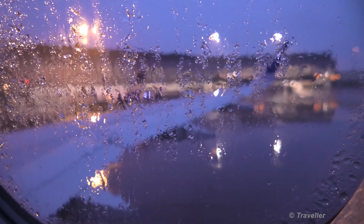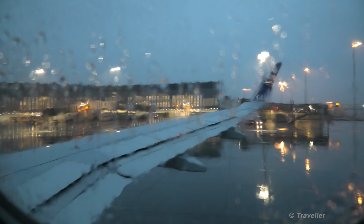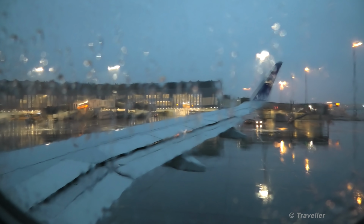This is going to be the best picture you're going to get, so I'm just going to make some quick edits down towards the runway for the takeoff. Flaps are being lowered for takeoff. And taxi into the runway has begun on this wet Copenhagen morning in November. If anybody knows what that sound is, please do let us know in the comments. And now we are just about to turn onto the runway and take off.